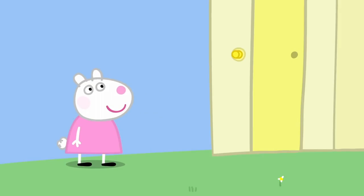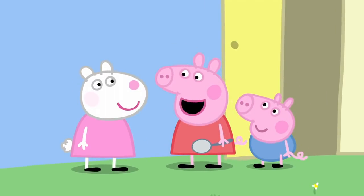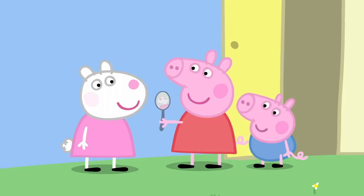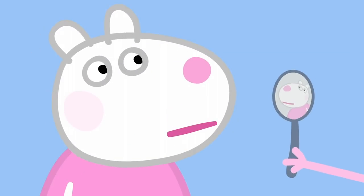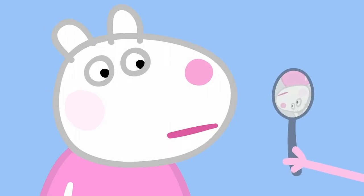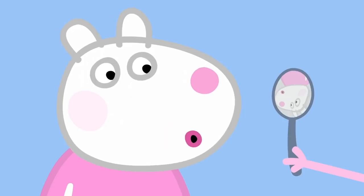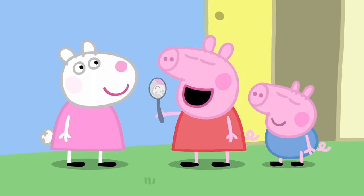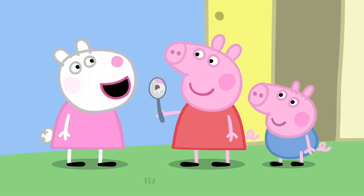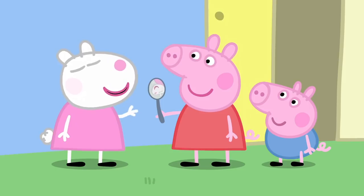Susie Sheep has come to play with Peppa. Hello, Peppa and George. Hello, Susie. Look at that. It's a spoon. It's a shiny spoon. Look. I can make you go upside down. Ooh, how does that work? It's magic. My daddy says so. Ah, let's find some more magic shiny things in the garden.